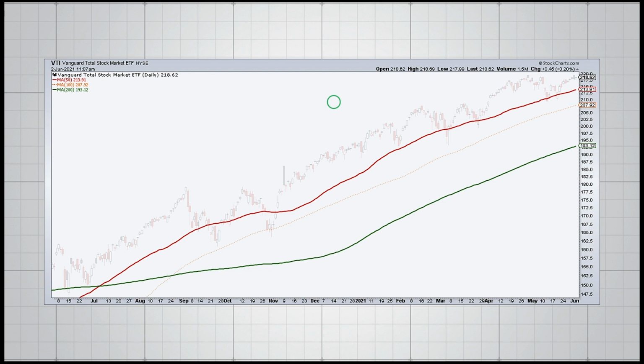So when we think about the market overall, the point of this chart, I call this my moving average focus chart. You can see that I've turned the opacity almost all the way down on the price bars themselves, on the candlesticks there. What we're left with is just a pure focus on 2 key moving averages for VTI. We've got the 50-day in red, and the 200-day in green. I also have the 100-day there faded out a little bit as the dashed orange line.